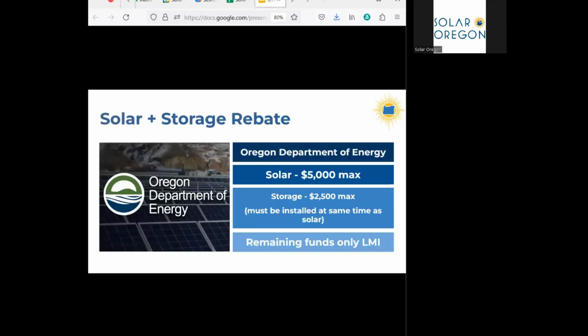The second income-based incentive is the Oregon Solar Plus Storage rebate. And so this provides up to $5,000 for solar and up to an additional $2,500 for battery storage if that's installed at the same time. So again, for this one, you only get the rebate for the storage if you are installing your solar plus storage at the same time. So that's important to remember.